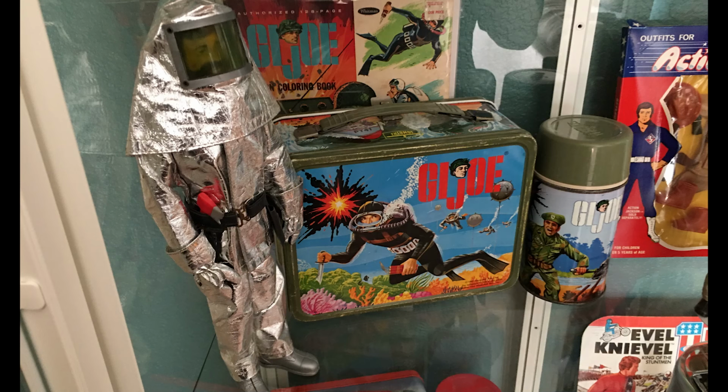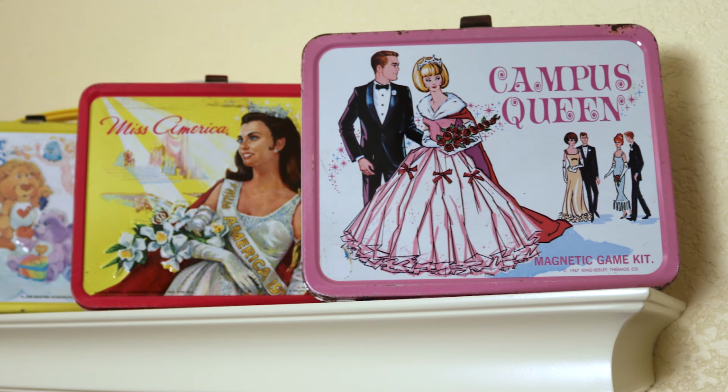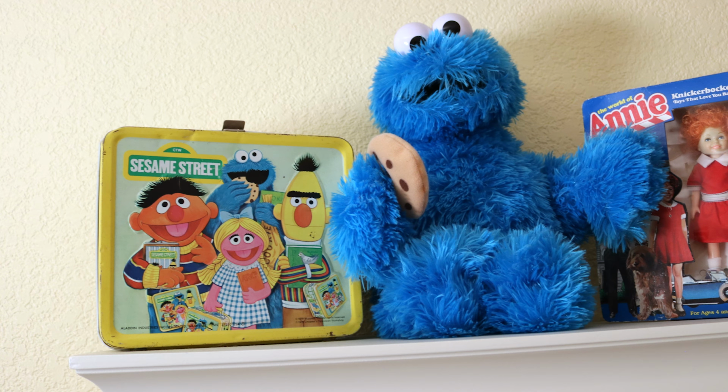These lunchboxes reflected the pop culture of the time, which is one of the reasons we love them so much. Not to mention they're beautiful mini works of art which just look cool sitting up on a shelf.